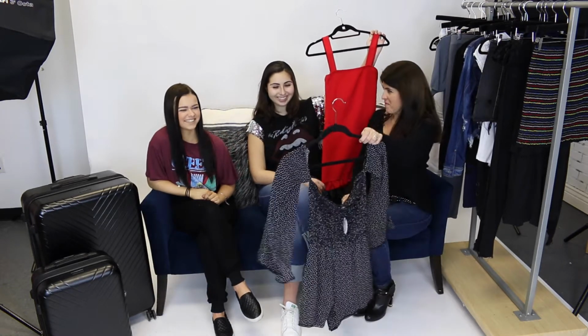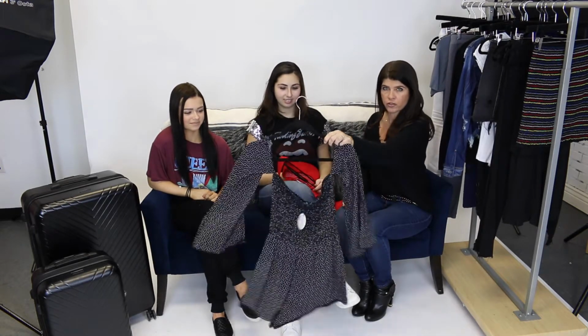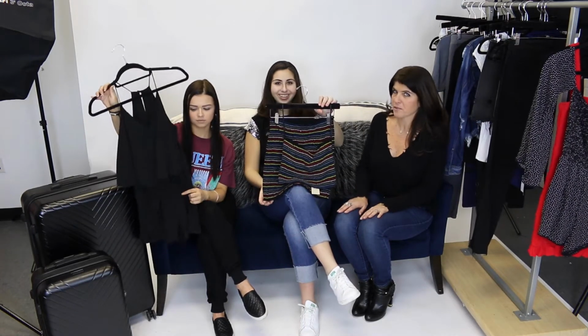And this little romper is adorable. Alyssa wore this and it looked so cute on her. Also great to pack, easy to wear. You really don't need to steam it. Great little piece to take with you. Flowy and comfortable.